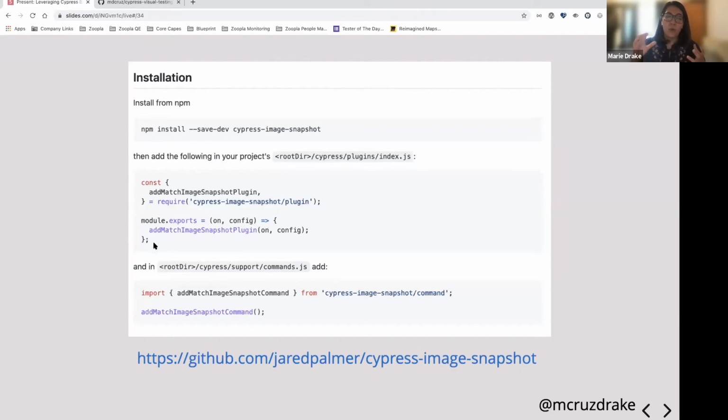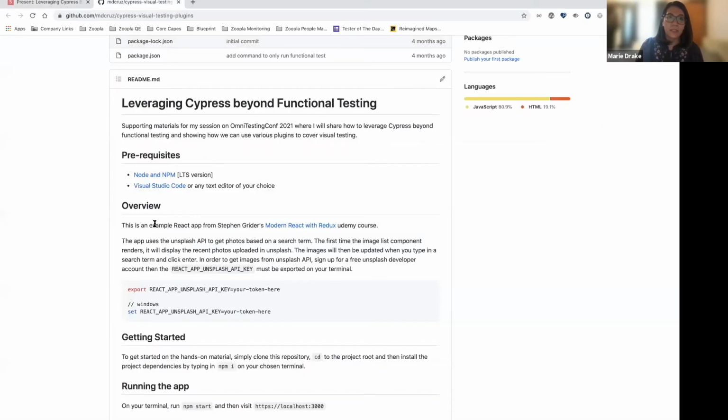This is just one of their configurations, so that any required methods are exported. And lastly, in terms of the support commands, we just need to import the command and then call that method. So it's not that difficult to set this up. The code is there, and I also have it in the project that I've added.